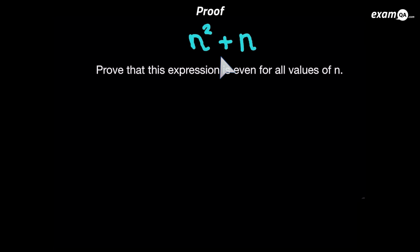Now, how on earth are we going to do that? Because for even numbers, we need to try to factorize out 2. So we're very stuck, and you might even say that, oh, this is not an even expression. However, go ahead and put some values in as n, and you'll notice quickly that it only gives you even numbers. So it is most likely an even expression. But how do we prove it?